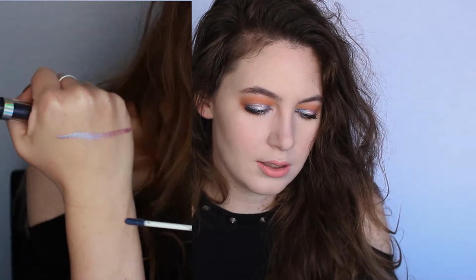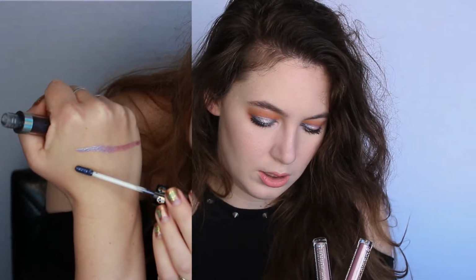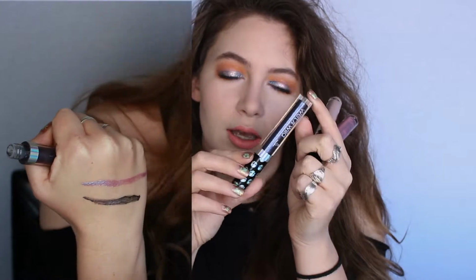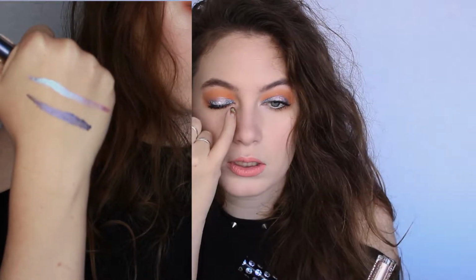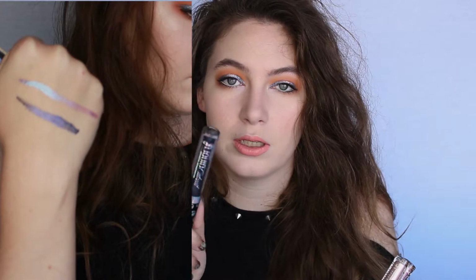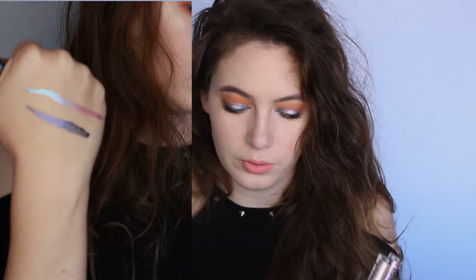And then the next color is going to be Nyctophilia. Not sure what that means, but the love of something. And it is definitely more of a darker purple. Once again, this looks more purple in the tube, but when you look, it's what I have on the inner corner as well as the outer corner of my eyes. Once you put it on the eye, way more blue.